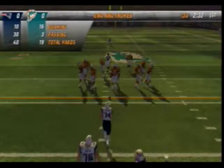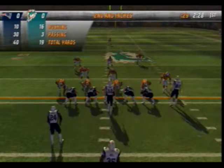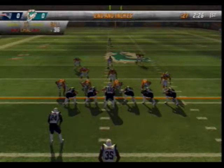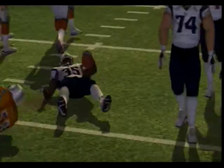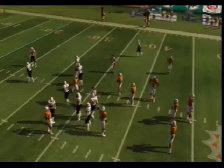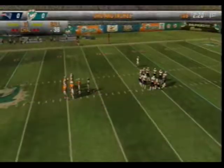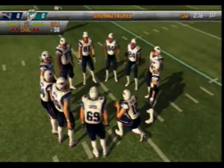Ball on their own 36. Ball on the 36-yard line. The Dolphins with a four-man front. Comes up to make the play at the 36. He tried to pick his way through the middle, but there was no room. Yeah, he was looking for a hole or a gap, but the defensive line sealed everything up.